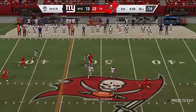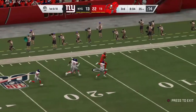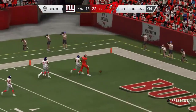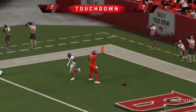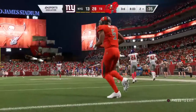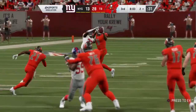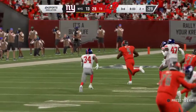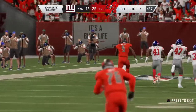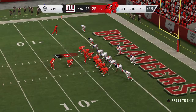It's 1st and 10. Now left side, a completion to his tight end. Well, he's free going down the left side. It's a foot race. Touchdown, Tampa Bay. A big play there. 65 yards as the Buccaneers tack on to their lead. Always important to get the first score of the second half. Now you start to pull away a little bit and get some breathing room going.